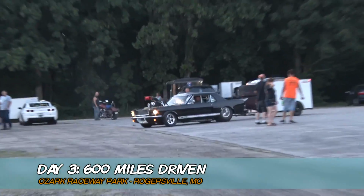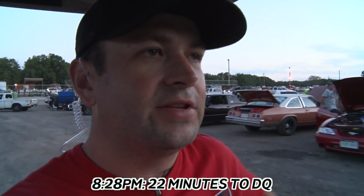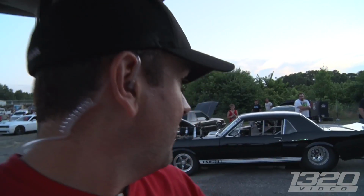Hey, the Mustang made it! Woohoo! He just pulled in. So this blown Mustang is first place overall, and they've been having issues. They had a head gasket they had to replace, and they just pulled in with 22 minutes to spare with the trailer on it and the slicks on the back. They might need to make it pass with the radials on.